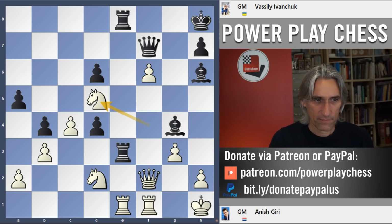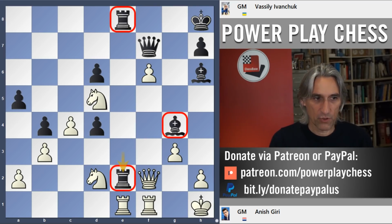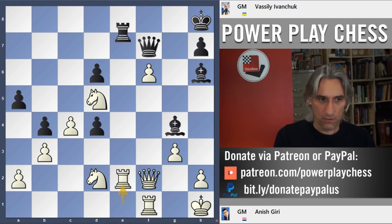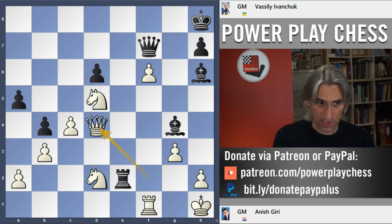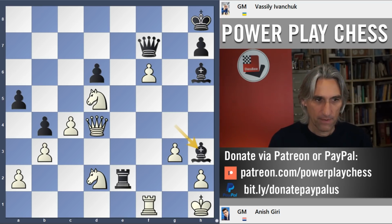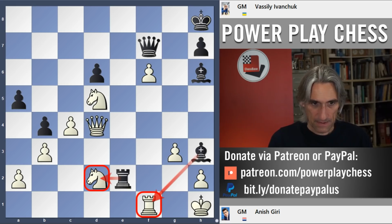Knight d5. Attacking the rook, but rook e2. All these pieces lined up beautifully. Attacking the queen. Rook takes rook. Rook takes rook. Queen takes d4. Well, already things are really bad. Now, rook takes knight would allow queen takes bishop, but bishop h3 hits the rook. The knight is also attacked. And this is a disaster.